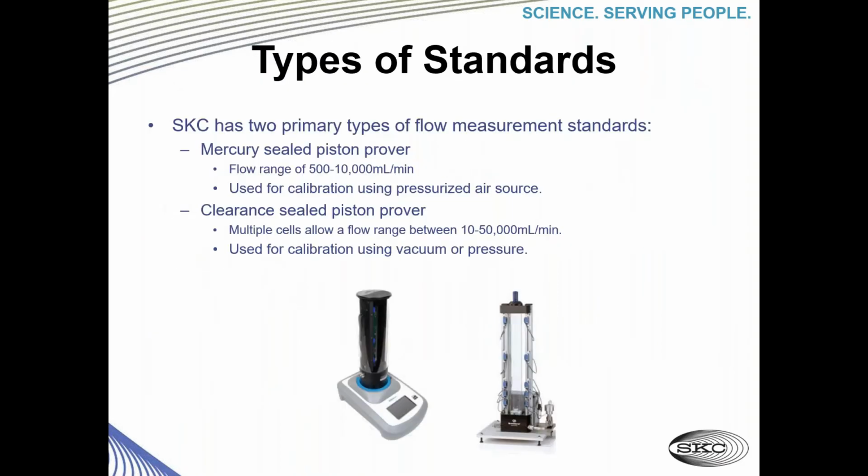The piston prover is a mercury sealed device, and it has the range of 500 to 10,000 milliliters a minute. And we use this device for calibration using a pressurized air source. We also have a clearance sealed piston prover with multiple flow cells that allow a range between 10 and 50,000 milliliters per minute. This can be used for calibration using vacuum or pressure air source.